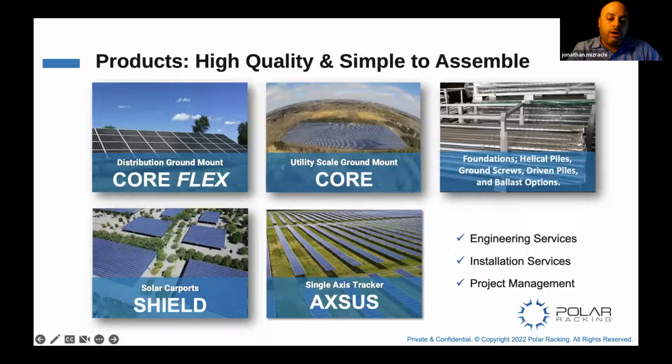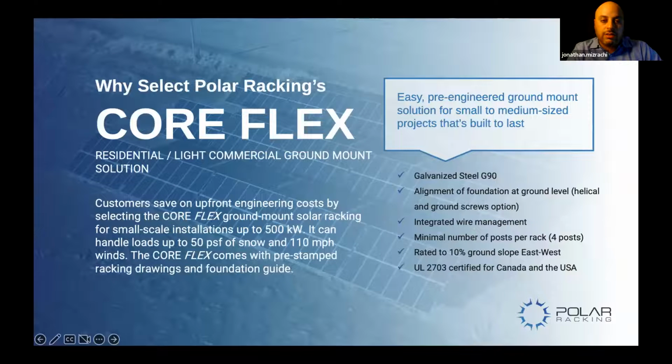And then of course, our single axis tracker called Axis. This is a single axis tracker where we use a drive shaft instead of a torque tube, which gives you a higher degree of flexibility and adjustability on site. Really great for harsh conditions, tougher topography, those types of things that may be out there. Again, all comes with our engineering services, installation services, which we could offer, and project management services as well. So not just the product, but also services, which are important in helping you become successful in these projects.